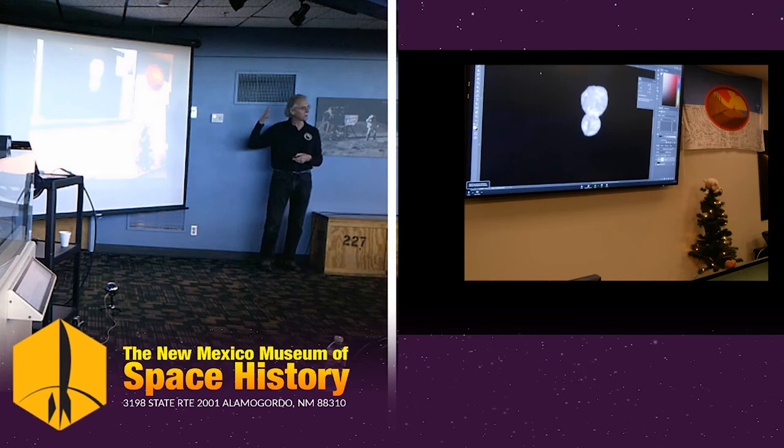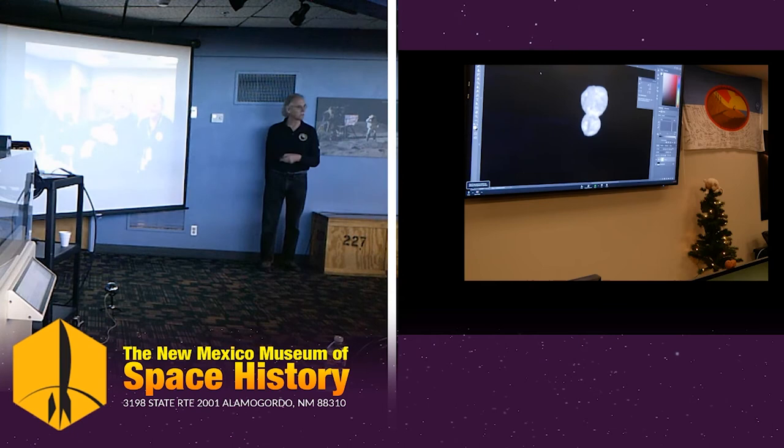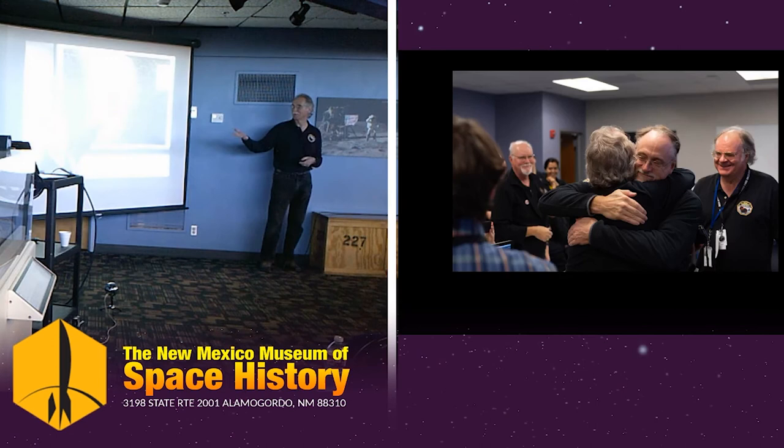So finally we had some clear pictures of what this object looked like. And so there was a great celebration and we were just so thrilled that it had worked. Everything was pointed the way we wanted. This is the back of my head. And Mark was thrilled because the actual outline looked so much like one of his models there.